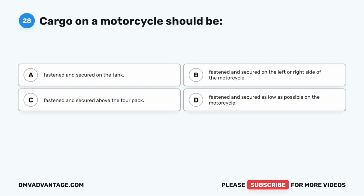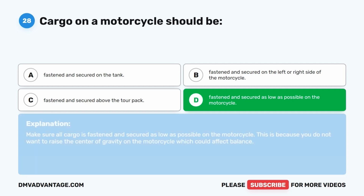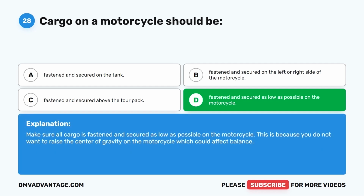Question 28. Cargo on a motorcycle should be A, fastened and secured on the tank. B, fastened and secured on the left or right side of the motorcycle. C, fastened and secured above the tour pack. D, fastened and secured as low as possible on the motorcycle. The correct answer is D. Make sure all cargo is fastened and secured as low as possible on the motorcycle. This is because you do not want to raise the center of gravity on the motorcycle, which could affect balance.